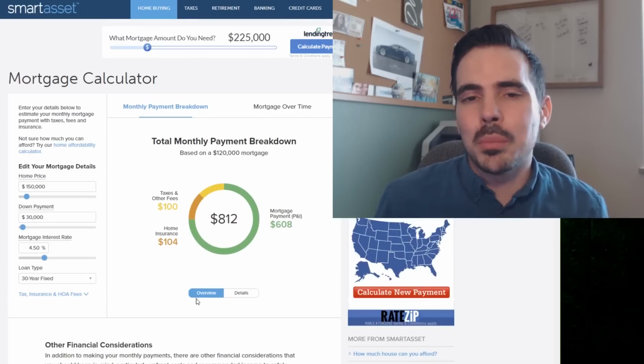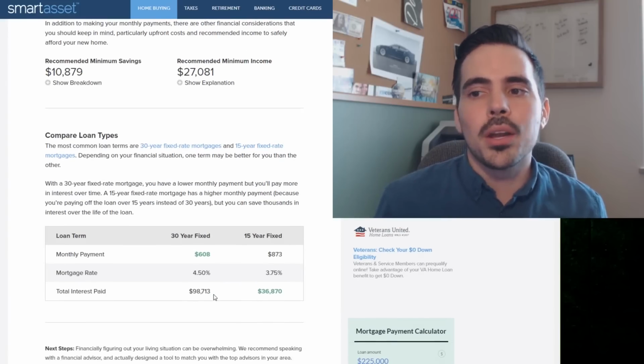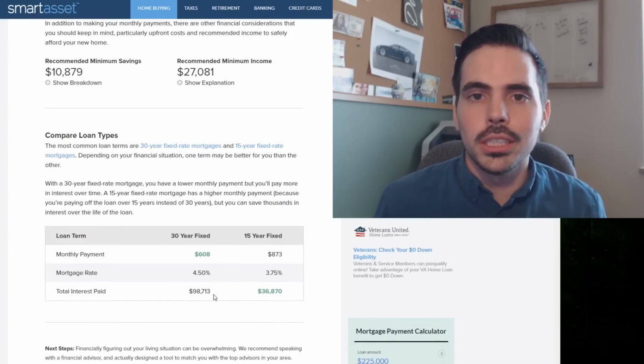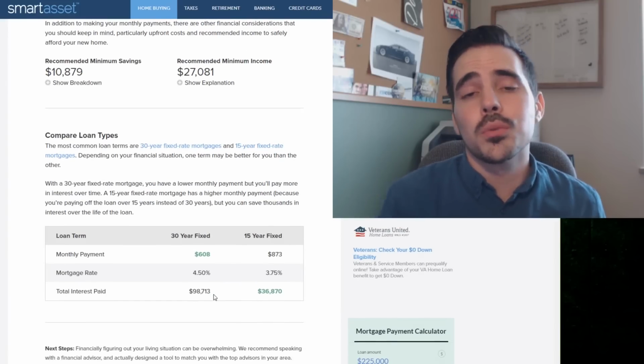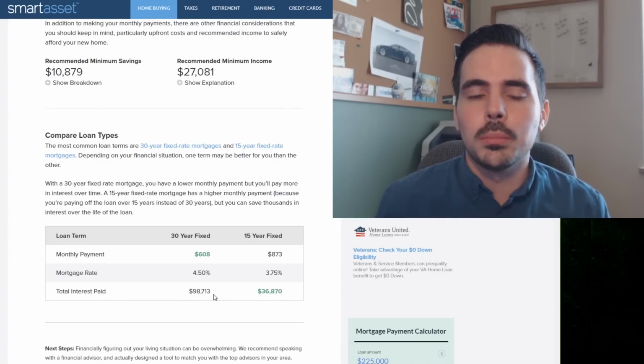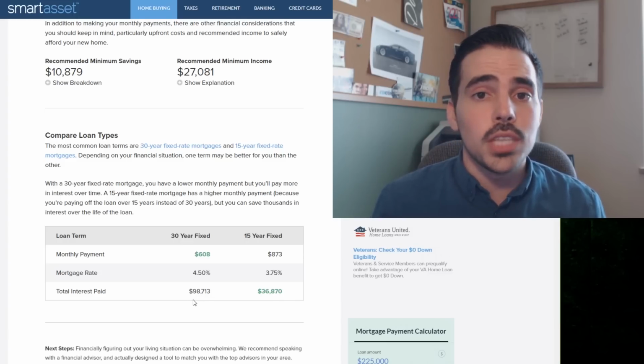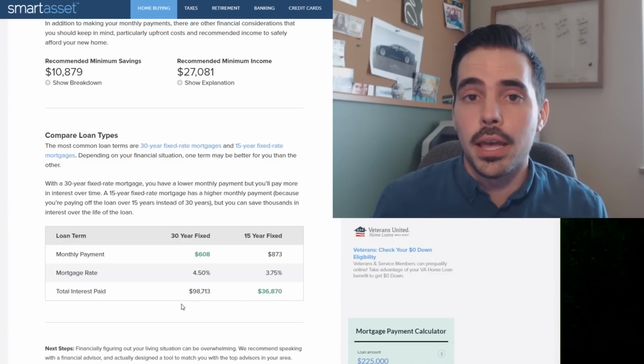So let's see how much you would actually be paying in interest on a loan of $120,000 at 4.5%. You would be paying almost $100,000 in interest just on that loan itself. So even with a good down payment, every single month having to pay that amount, you're still going to be paying a lot of interest if you spread it over all 30 years. Now, of course, as I mentioned, if you add anything extra to it, you're going to have a bigger impact on how much you're saving and how much time you're knocking off the end result.